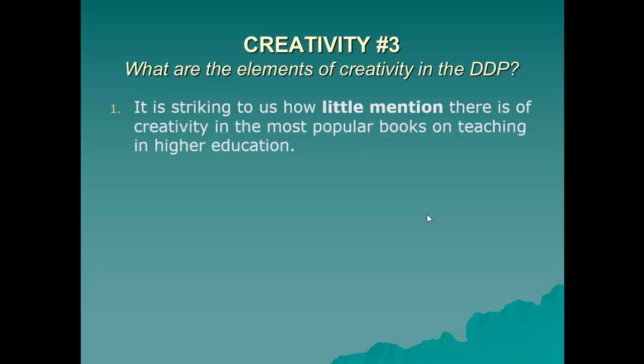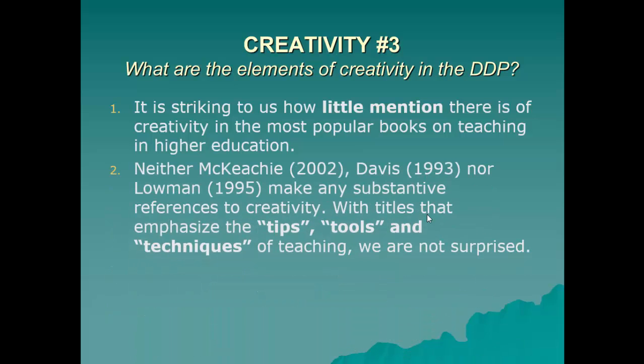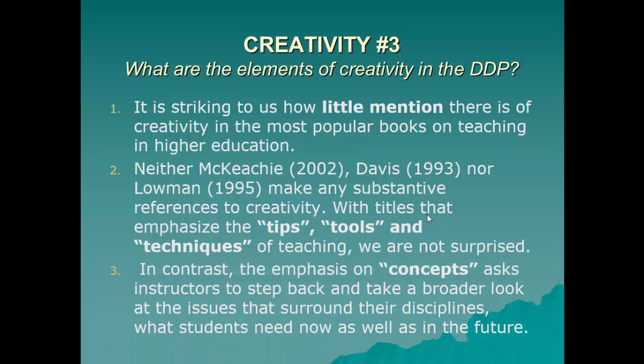Interesting how little mention there is of creativity in the most popular books on teaching in higher education. And you wonder in the worlds of architecture and design, how much is mentioned of creativity. The core books in Teaching and Learning talk about tips, tools, and techniques with very little substantive reference to creativity. In contrast, our emphasis of concepts in this course asks all instructors to step back and take a broader look at the issues that surround the disciplines and whether or not students need to know about creativity and how your discipline could contribute to that.